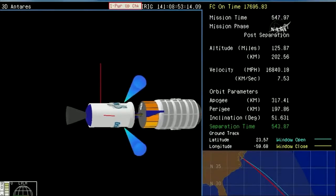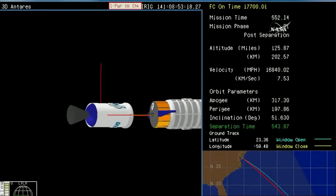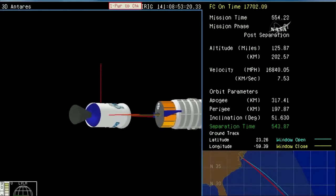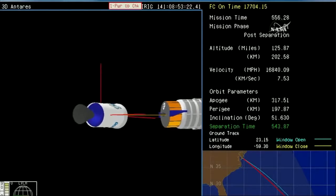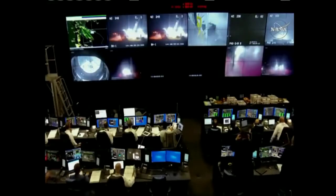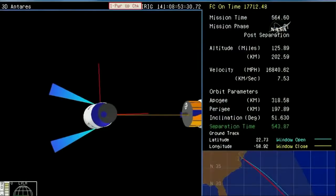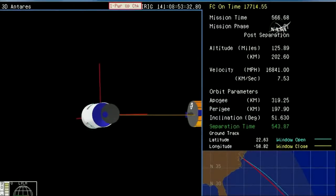And we have Cygnus spacecraft separation. Our CCAM maneuver is initiated. And in fond memory of Mr. J.R. Thompson, we wish Cygnus a smooth trip on the rest of their journey to the International Space Station.